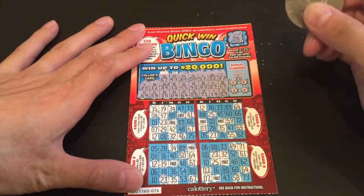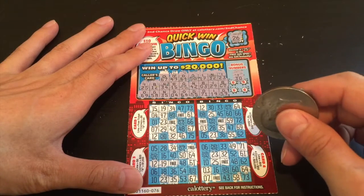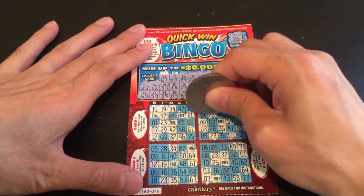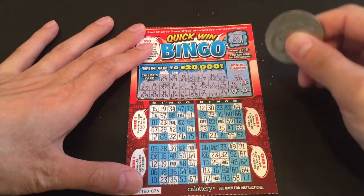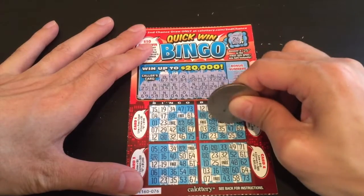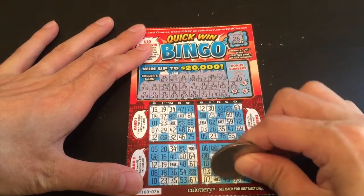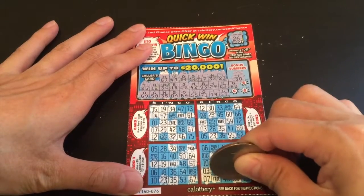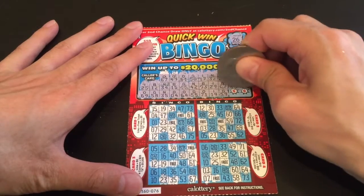Come on, bonus. I-30. We need a 26. That 26 would be great. We have G60. Got a 60 there. G60, okay. Three more numbers left.